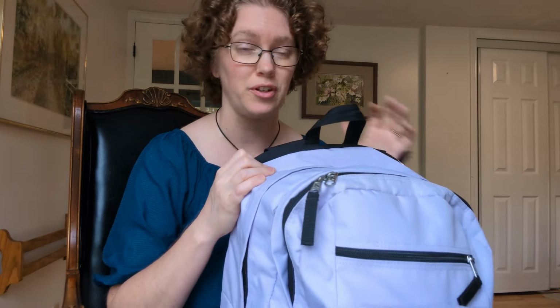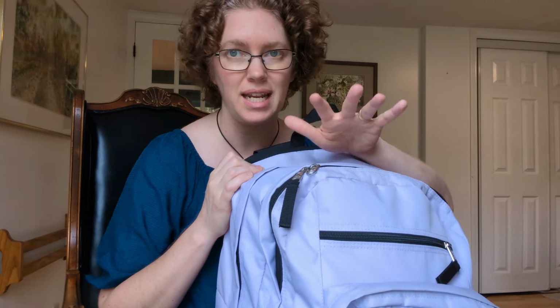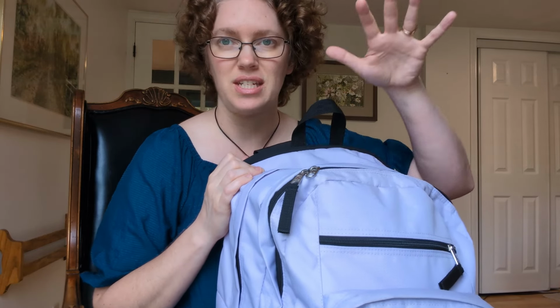I also keep this separate. This is only for school, for clinic, anytime I'm going down into lab, because I don't need to use any items in here for anything else. And that way I'm not forgetting things. A lot of things just stay in here. I can grab it and go and I'm ready.